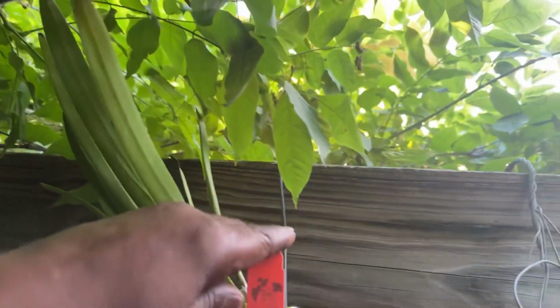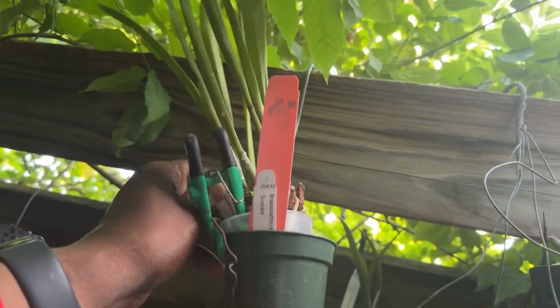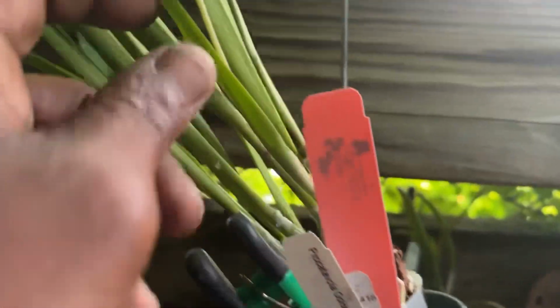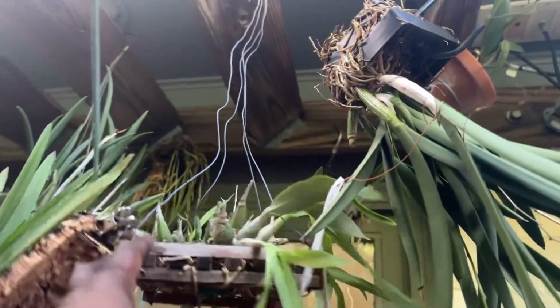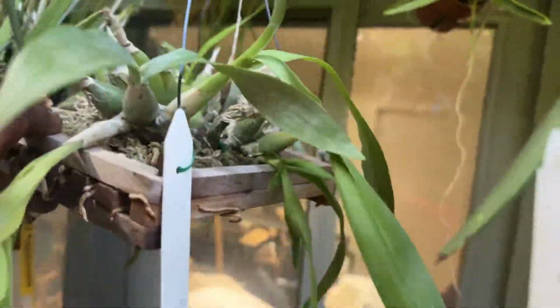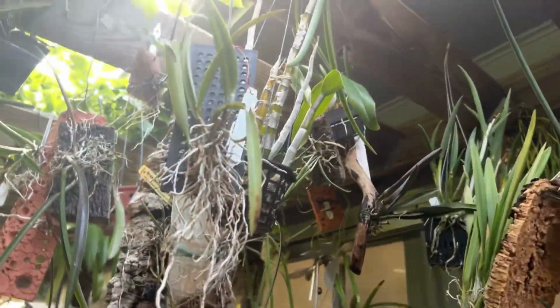Right over here is, that's not the tag. This is the tag. Psychopsis golden peacock. And there is a spike. This is my Encyclia marina and it is still maturing all of those new growths. It still has a few that are in sheath. Doing really well. Didn't lose anything.